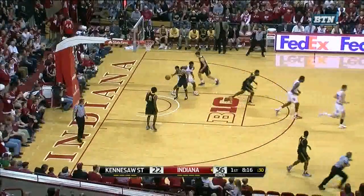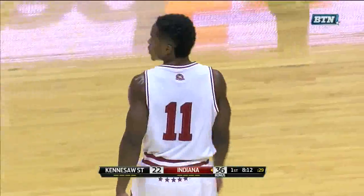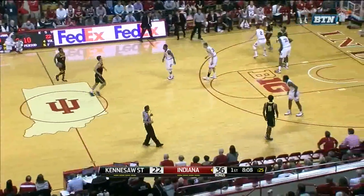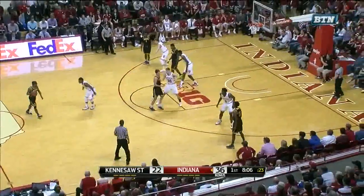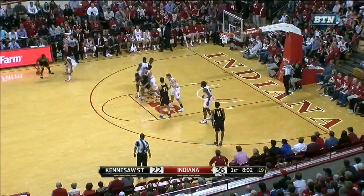Farrell for 3. So is he. 7 for Yogi Farrell. He needs 11 more to move it to 13th place all-time in Indiana scoring history. That spot currently occupied by Greg Graham. Needed 18 tonight. Farrell with 7.